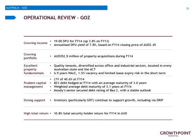We invested $352 million in new property acquisitions during the year. It is a wonderful portfolio with quality tenants, diversified across office and industrial, and we have properties in every Australian state in the country, as well as in the capital territories in Canberra. The weighted average lease length, you can see there, is more than double what we have here in South Africa at 6.9 years. And the vacancy and limited lease expiry risk in the short term, 1.5% vacancy. Loan to value, 40%. 82% of our debt there is hedged with an average maturity of 3 years. And the weighted average debt maturity in terms of the length of the facilities is 3.1 years.